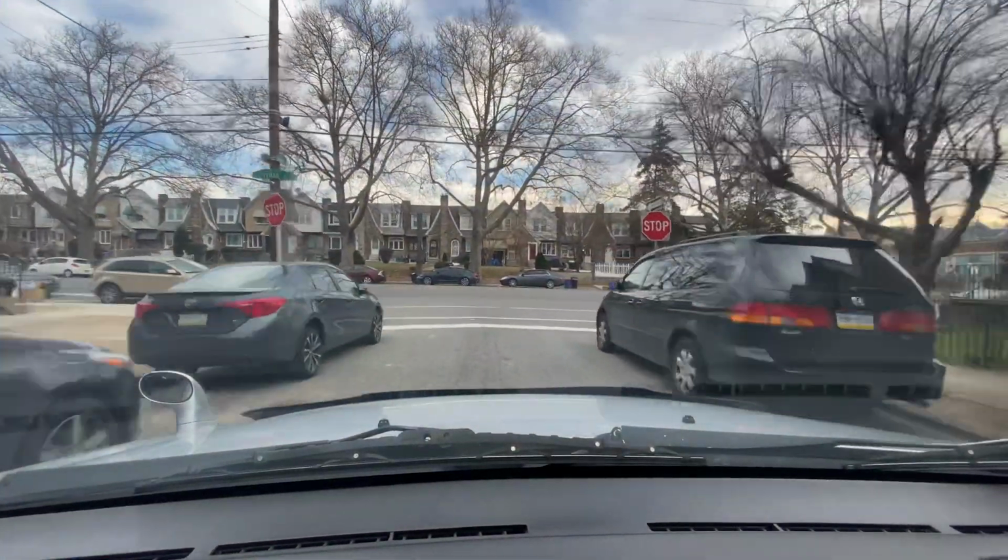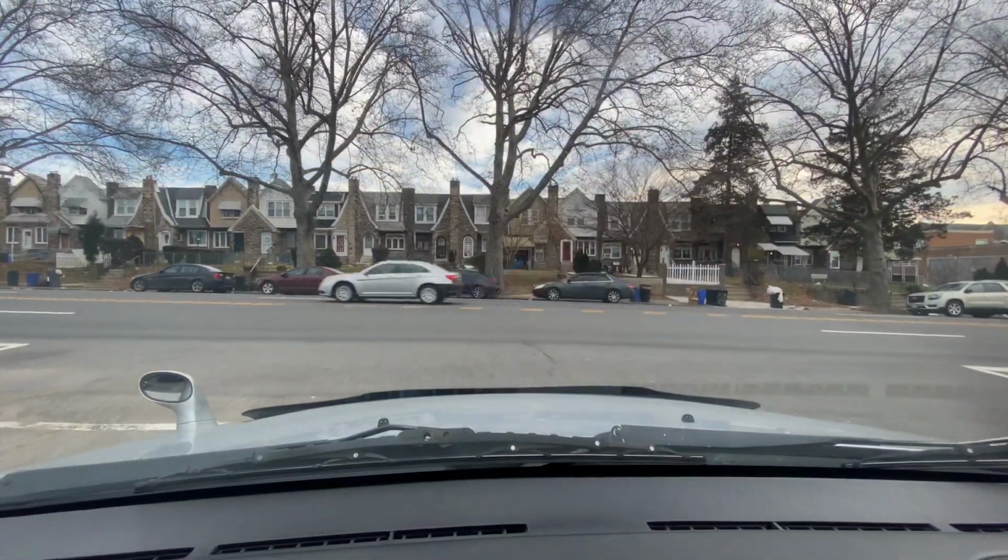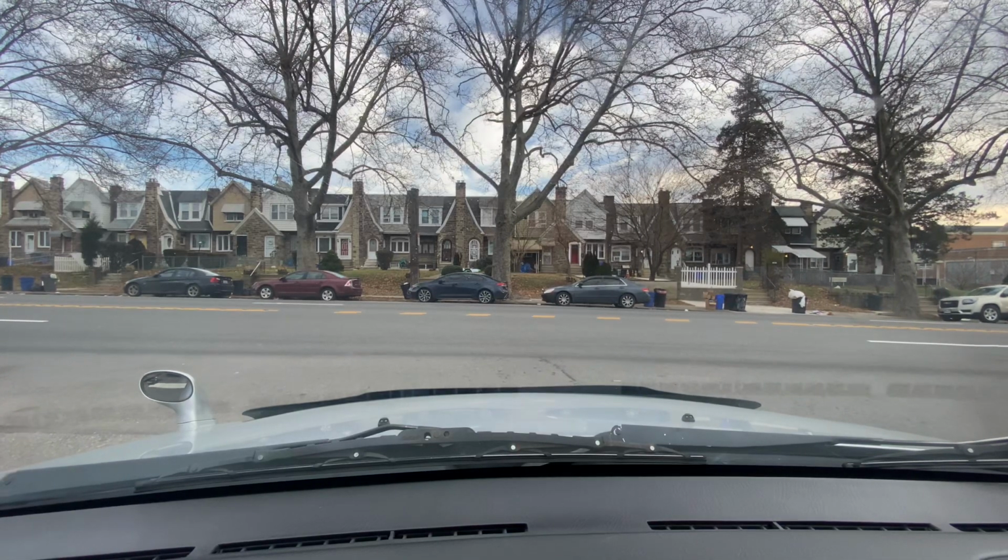We're on Dittman and Cottman. Check out those houses across the street. Pretty neat, pretty neat. Super long lawns compared to other areas of Philly.